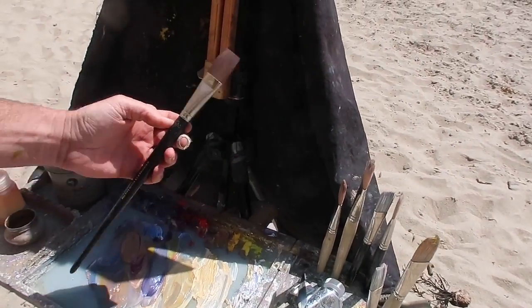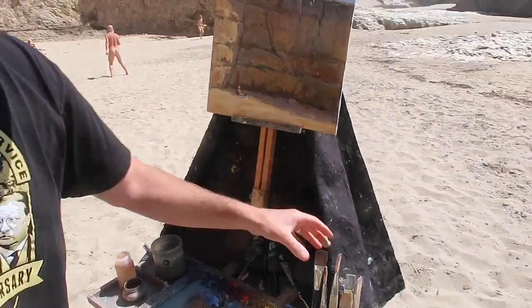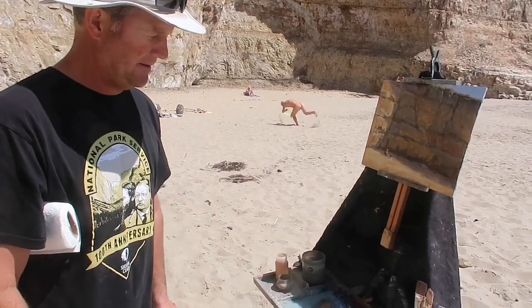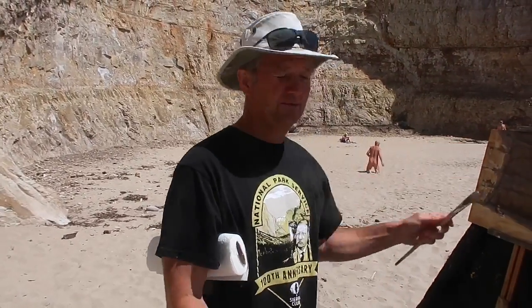This is a 12, and a dark, and then I just kind of whack all that in, and then I'll move to my mid-tone with another big brush. I really like to look for a brush that's in that value and that temperature, and then grab it and start working with that.